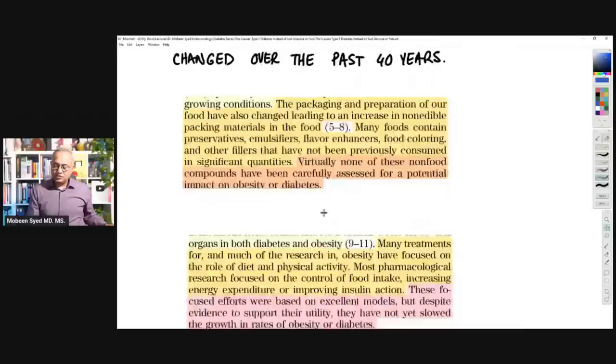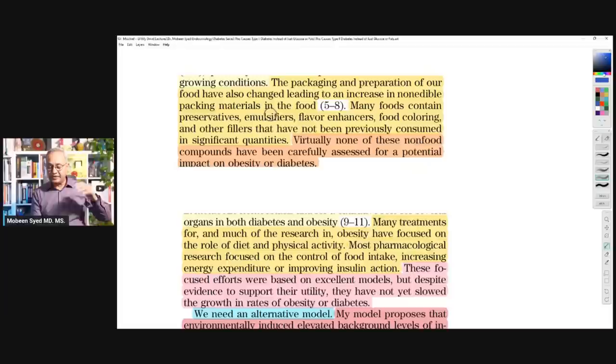So she says that the growing, packaging, and preparation of our food have also changed, leading to an increase in non-edible packing material in the food. Many foods contain preservatives, emulsifiers, flavor enhancers, food colorings, and other fillers that have not been previously consumed in significant quantities. Keep an eye on these.